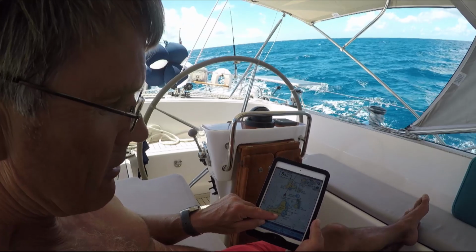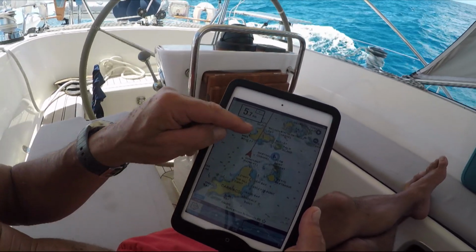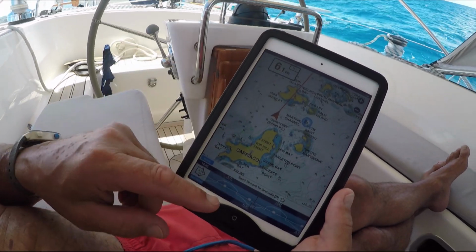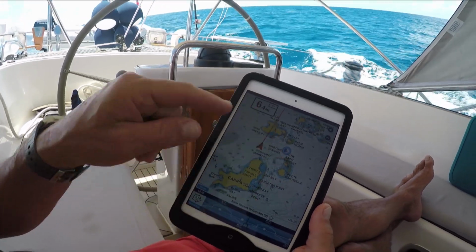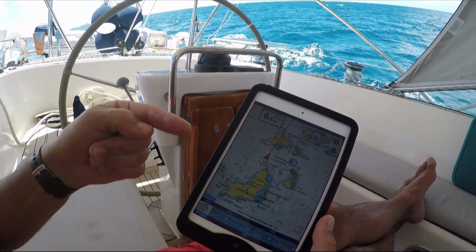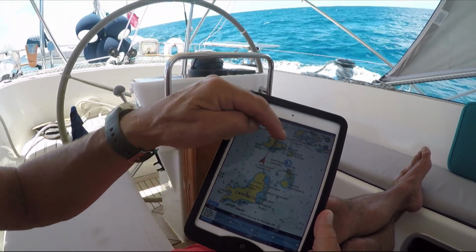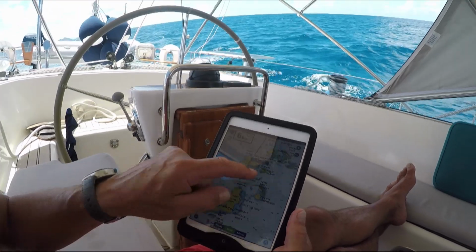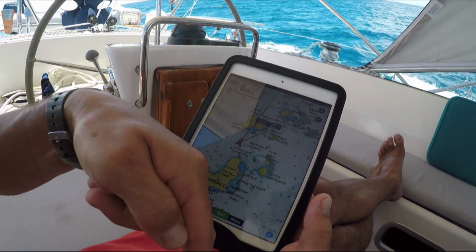So we're heading from Carriacou here, which is in Grenada, to Union Island, which is St. Vincent, going across this channel, and for once the tide, which is shown by that little arrow there and shown down here, is actually 1 knot going that way, so it's actually helping us to get to our destination, which is there. It's 3 miles away, but we've got to go upwind, so we need to tack.